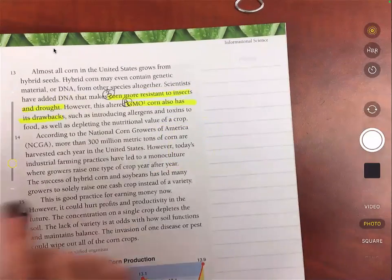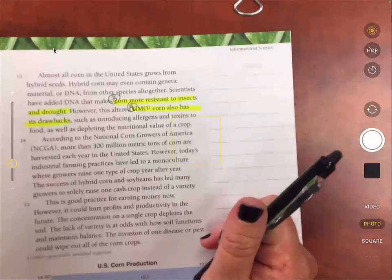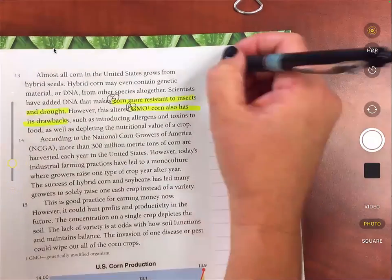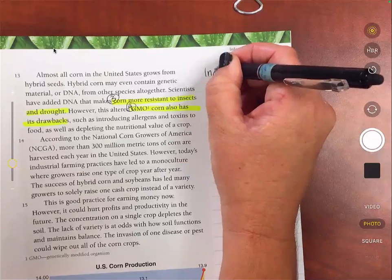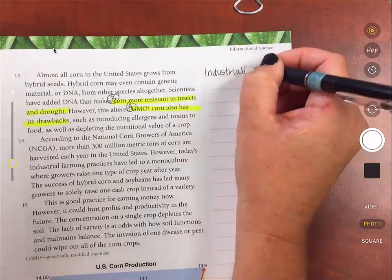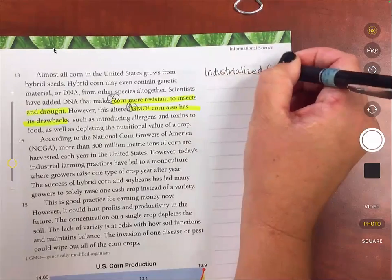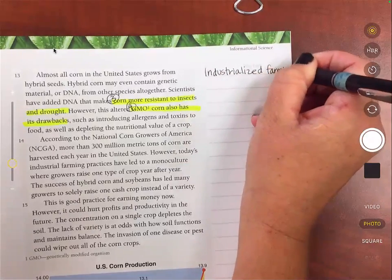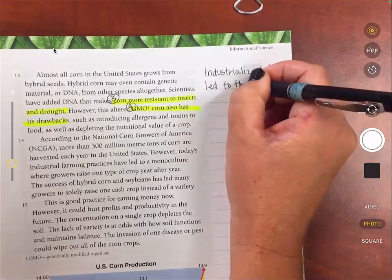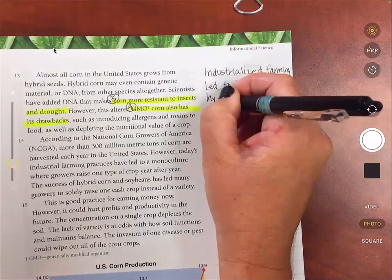All right, let's pause there because we've gone through and we've come up with some good key details. Let's go ahead and write a main idea for that. So we used this big word back in the beginning, industrialized. Industrialized farming led to the rise of hybrid corn.